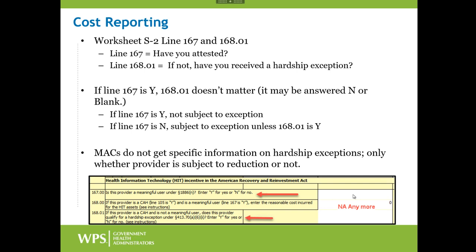Now, the biggest problem with this, the way it was developed versus the way it works now, is that MACs no longer get specific information from CMS on which providers truly attested versus which providers just received a hardship exception. The only thing we receive is a listing of whether the provider should be subject to the reduction or not. So in many cases, unless we have other documentation, we focus solely on line 167, and we basically use that as a, should they be exempt from the exception? That's another way to read line 167.